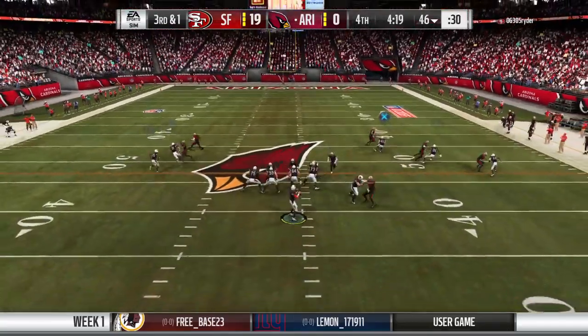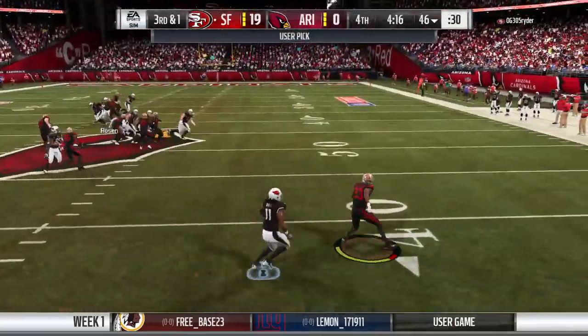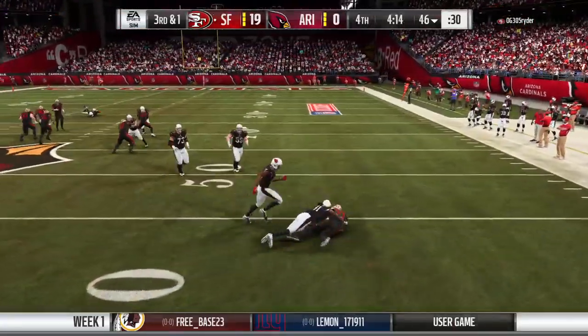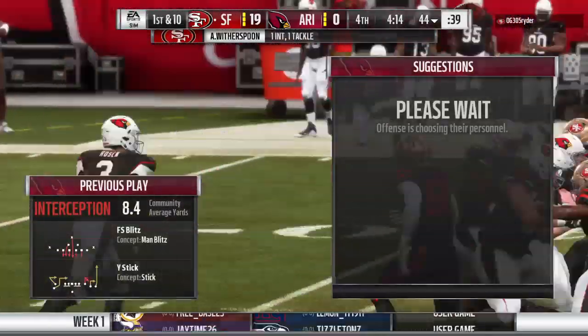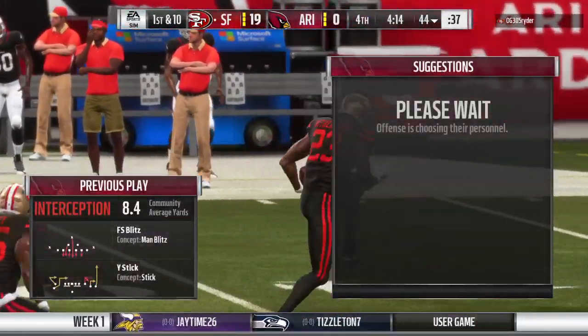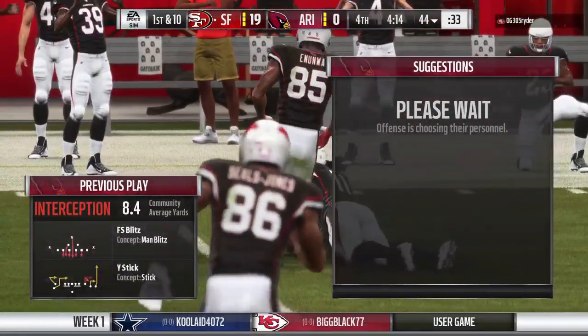With those faster passes when they're going that fast, and my goodness, another interception. Picked off by Akello Witherspoon. And his guys will take over at their own 44-yard line. The interception woes, they just continue to mount.